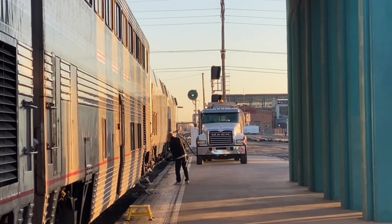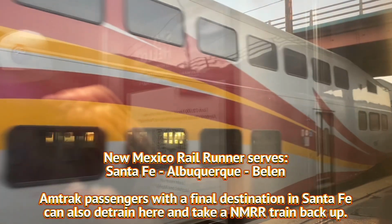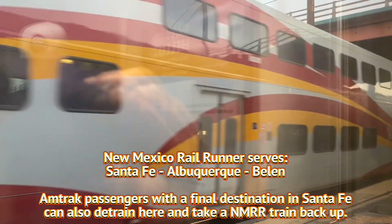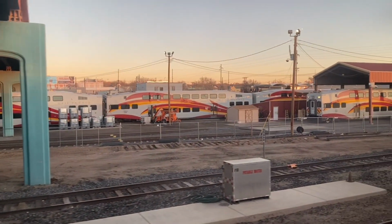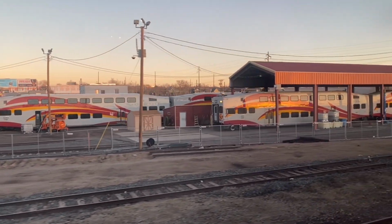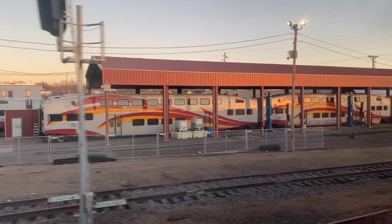Alvarado Transportation Center is also served by the New Mexico Rail Runner commuter service between Santa Fe and Belen, New Mexico, a suburb about 35 miles south of Albuquerque. It's 4:55 p.m., and we are now on the move once again, with 5.5 hours to go until Flagstaff. The sun is setting as the landscape changes to one that is more desert-like.